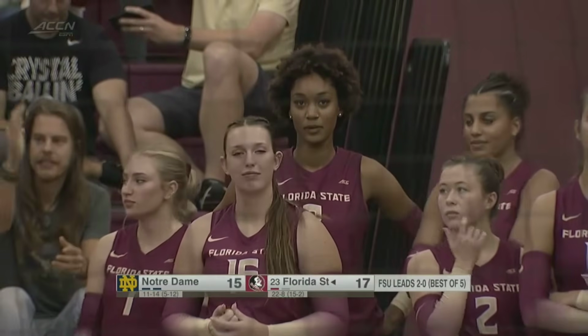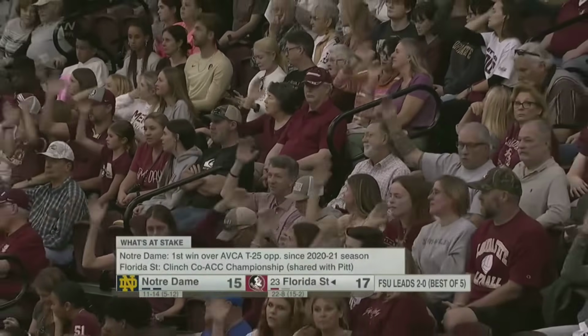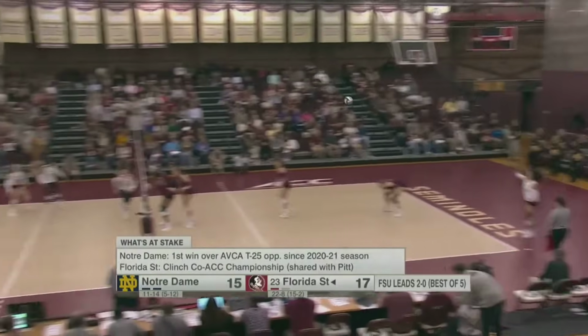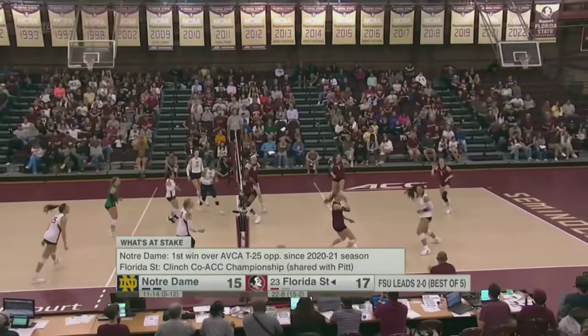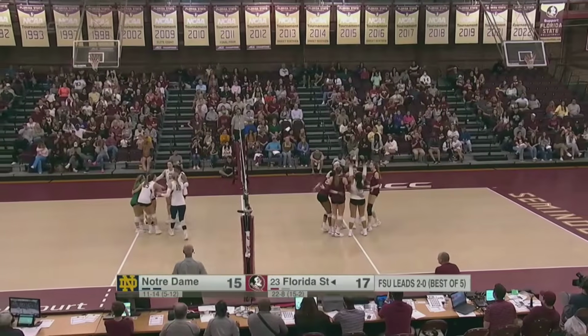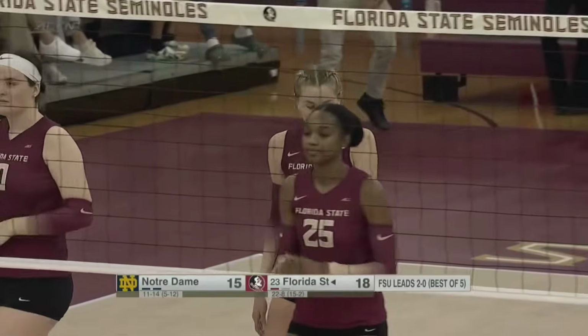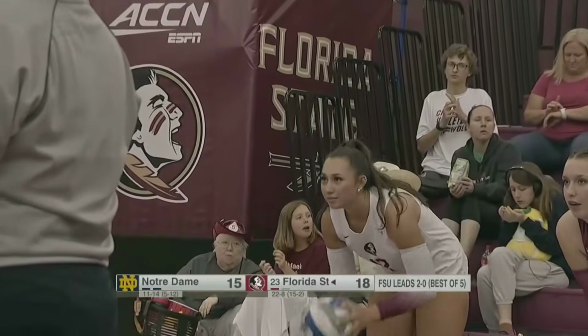Great to have so many fans in the house as we take a look at what's at stake. Notre Dame looking for their first ranked win since the COVID year, 2020 and spring 21. They beat Georgia Tech in O'Keefe Gym in straight sets. Interestingly enough, the Yellow Jackets are ranked 23rd like Florida State is here. And for Florida State, they've got an ACC championship on the line, their first since 2012.